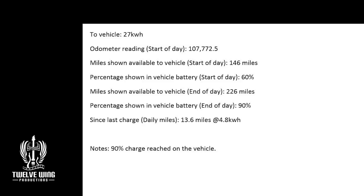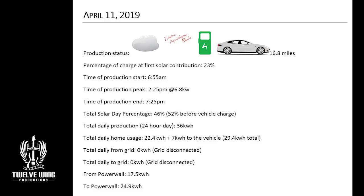90% reached on the vehicle. That was our goal for trying to keep it up there. That's where I like to keep the car, because if you need to drive someplace, especially if somebody calls you, come to dinner or whatever, you need a little bit of charge on the vehicle. My personal comfort zone is about 90%. Yours may vary.